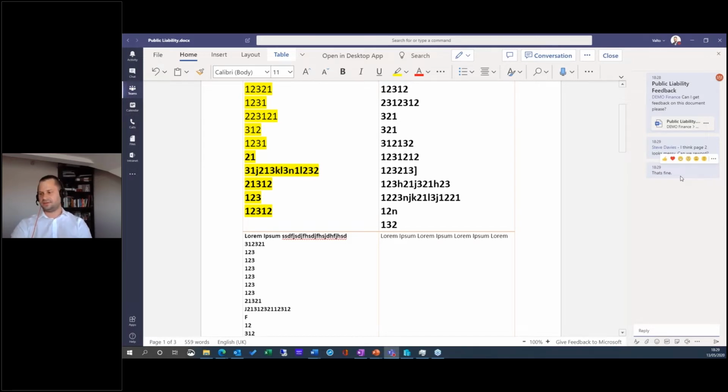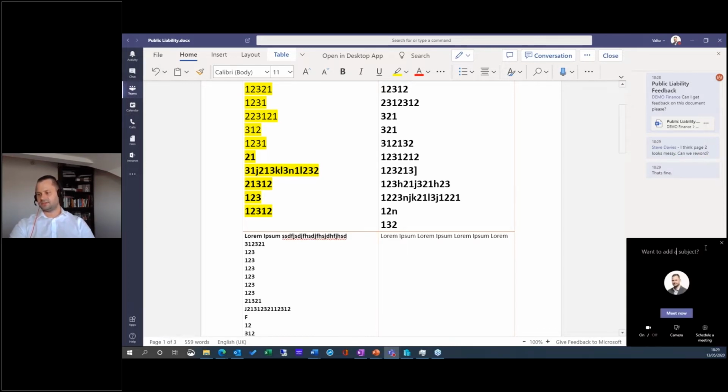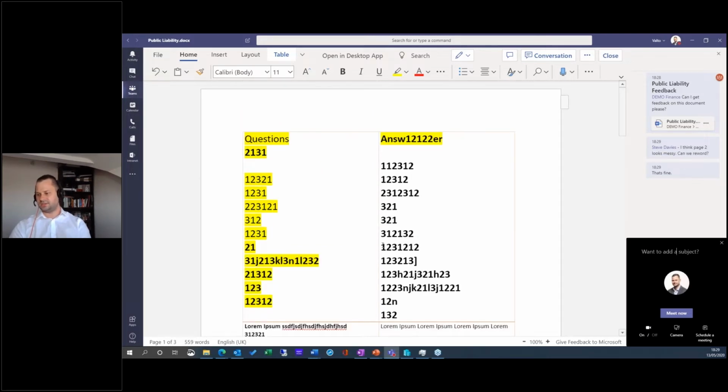On the right-hand side, I can start to provide feedback. So I can say, Steve, I think page 2 looks messy. Can we reword? And then obviously I've got this conversations ability, and Steve could come back and say, that's fine. So this kind of modern communication is really fantastic, and it streamlines a lot of the processes and saves us sending those emails back and forth.